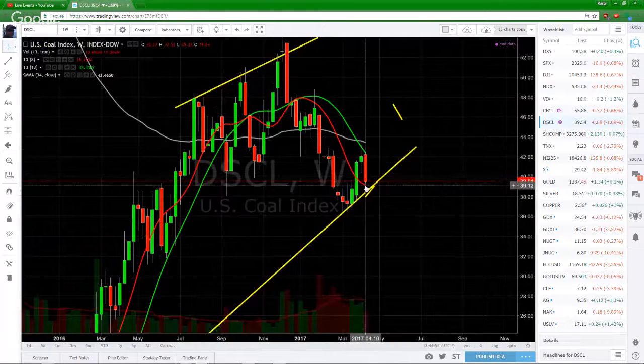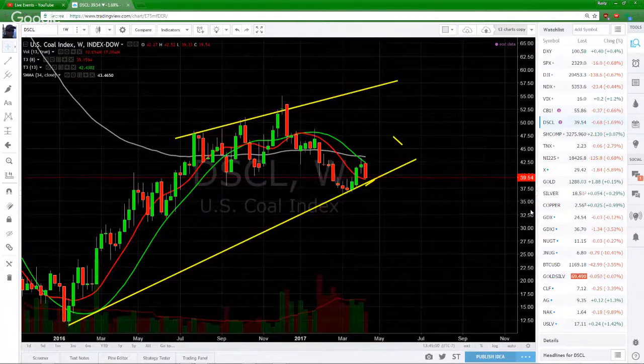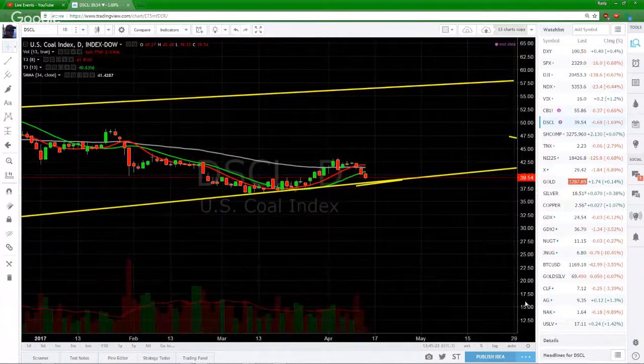Boom, rejected off the 13, back into support. Good time to buy coal. Make sure buying into support. Make sure support holds. It's the best part about buying into support. If support doesn't hold, your losses are very minimal. So watch your turn. I can't narrow down on where the turn is going to be, but use your intraday charts, find that turn.